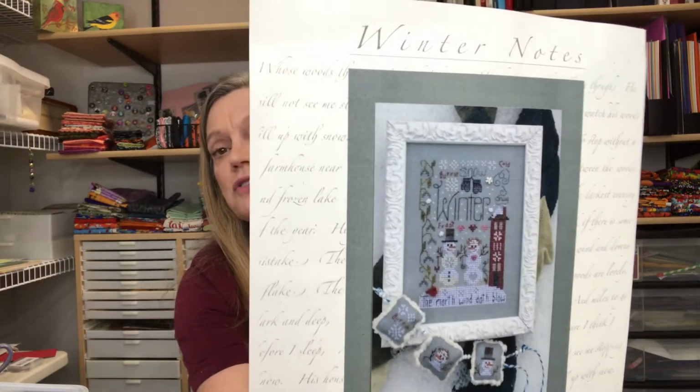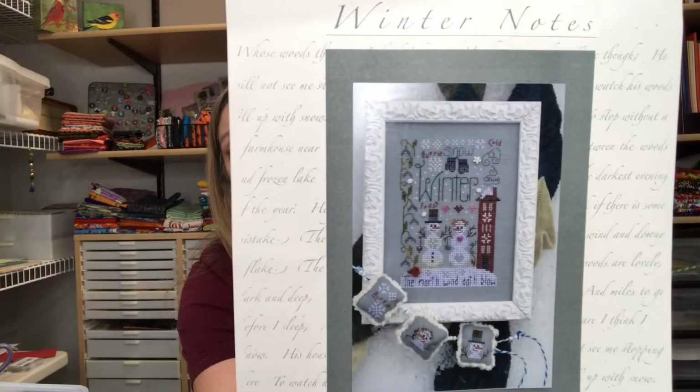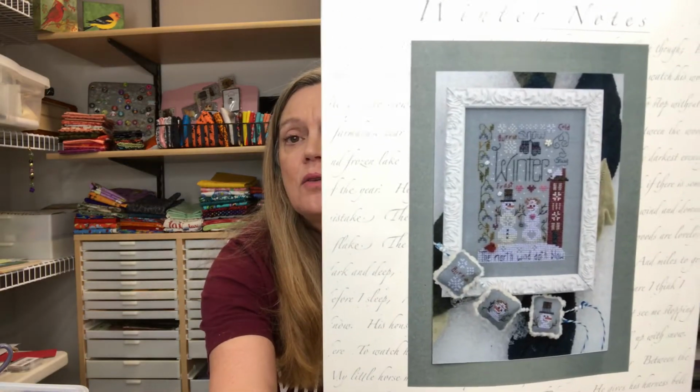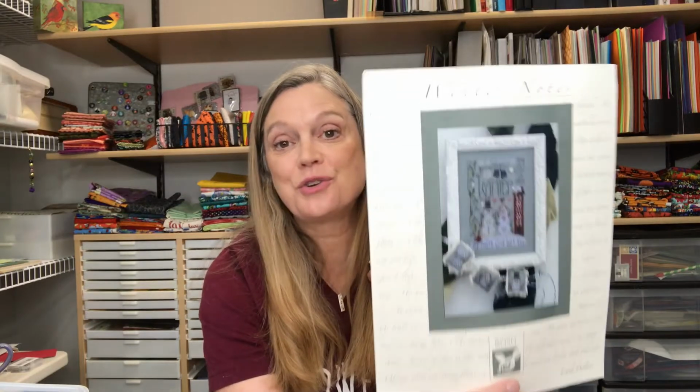Then I started a new start. I started Winter Notes by Shepherd's Bush, and there's a lot. Shepherd's Bush has a very unique style, does a lot with wordplay, and I've never really been drawn to them. But I was in a needle workshop, and this was on display, and it was absolutely adorable.